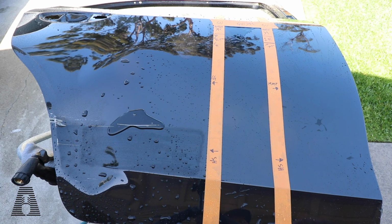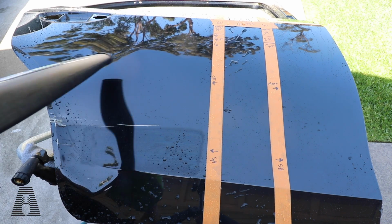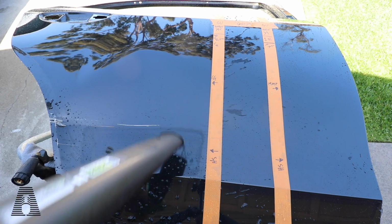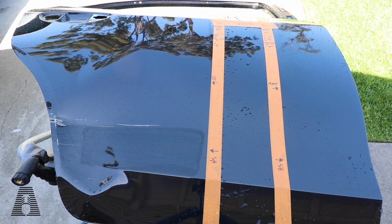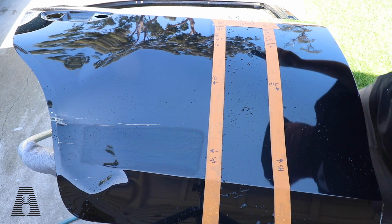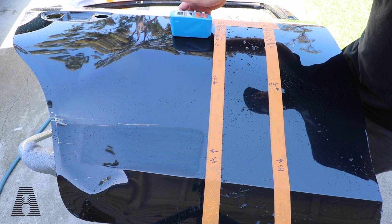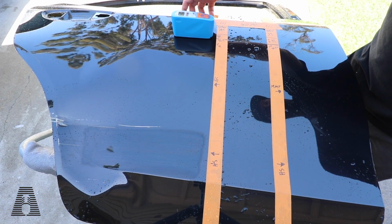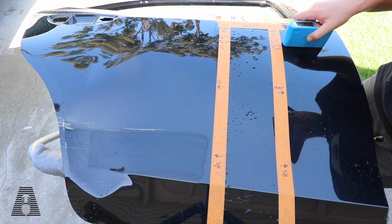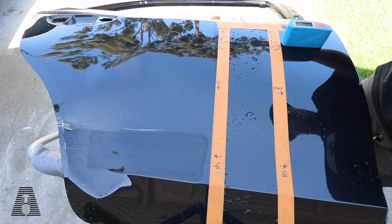Started to significantly struggle with blowing off the water. Now the Chemical Guys side wasn't great with that either. All right, let's take the gloss meter reading. Oh, this side is so slick. So we're still at 81 on the Chemical Guys side. And we're at 80, 79.5 still.